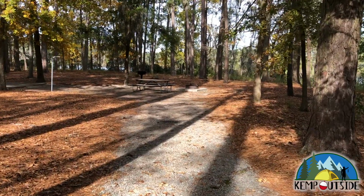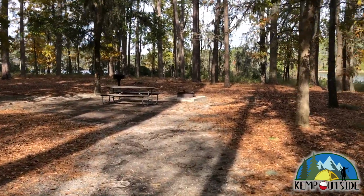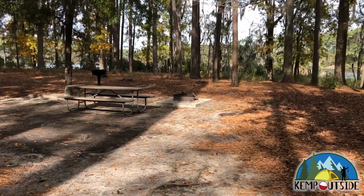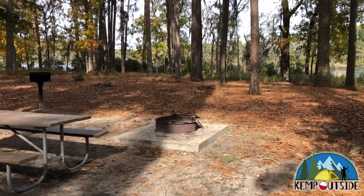So as primitive sites, they don't have water or electric hookup. There's obviously no sewer hookup. You can't even have a trailer in this part of the campground, and when I show you the drive-in, you'll see why. The road is really narrow. It would be really hard to get a trailer in there. Anything but a pop-up probably wouldn't fit.